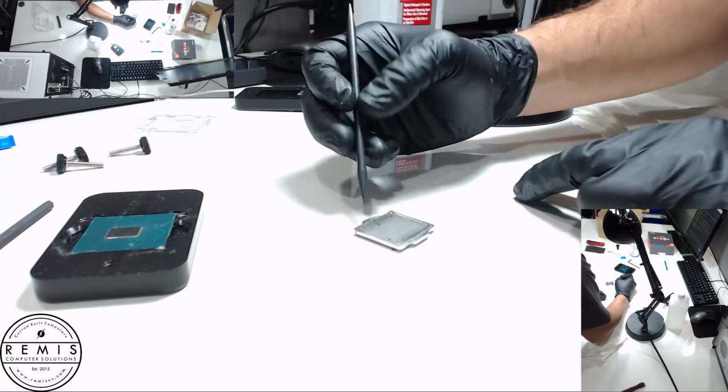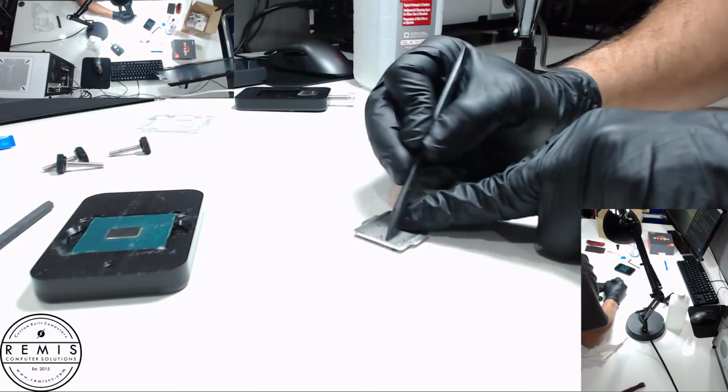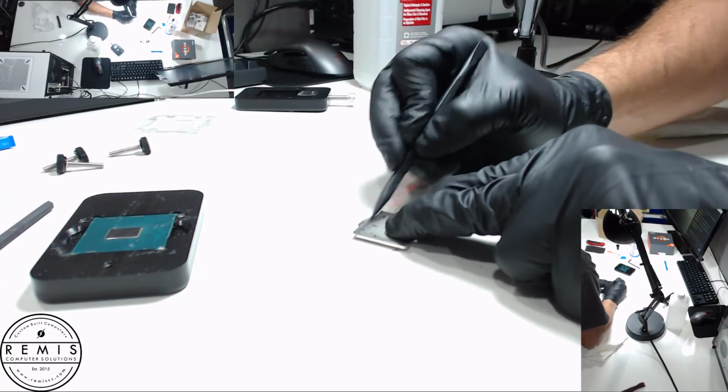Basically, I'm just removing the little silicone that's left along the lip of the IHS.